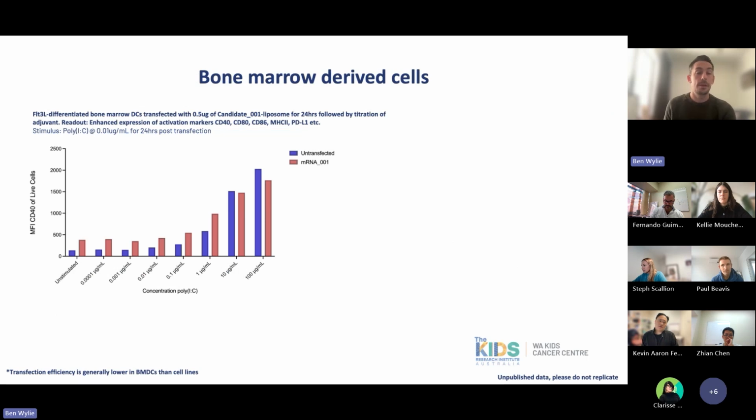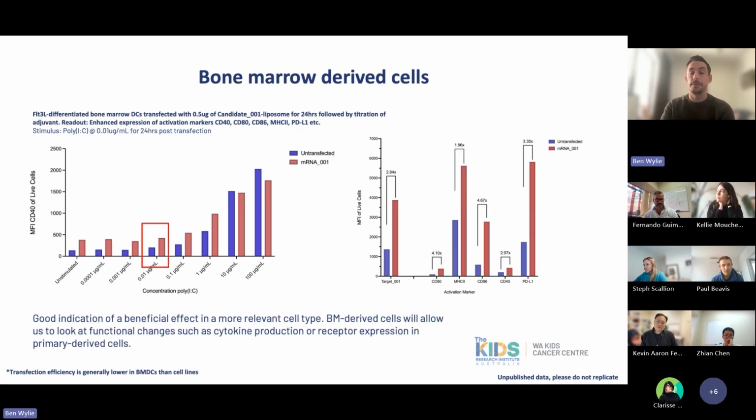We have some FLT3 ligand differentiated bone marrow DCs that we've been using. We've been making these in the lab and transfecting them with our mRNA as well, in a similar way. This again is mRNA 001, our lead candidate, followed by that same stimulation with poly-IC. I'm just choosing one point in the titration here to blow up for you.